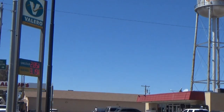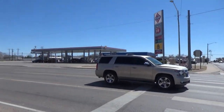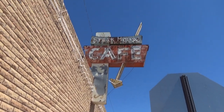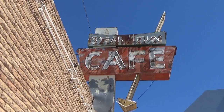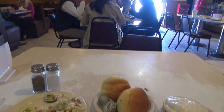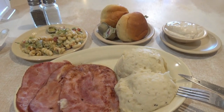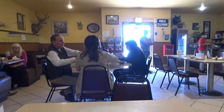This is downtown Tatum, and I am going to have lunch at the Steakhouse Cafe. Hope the inside looks better than that sign. They've got a really good menu here, and I ordered a ham steak with three big pieces, and it comes with a self-service salad bar.